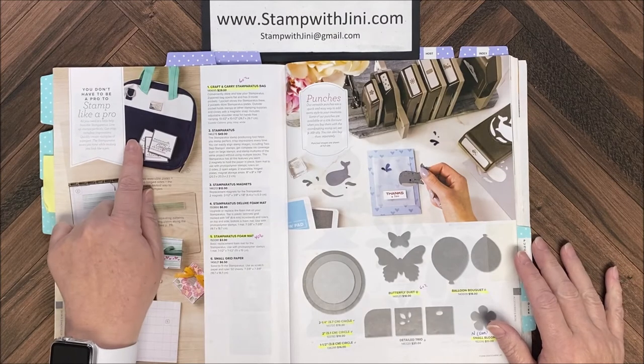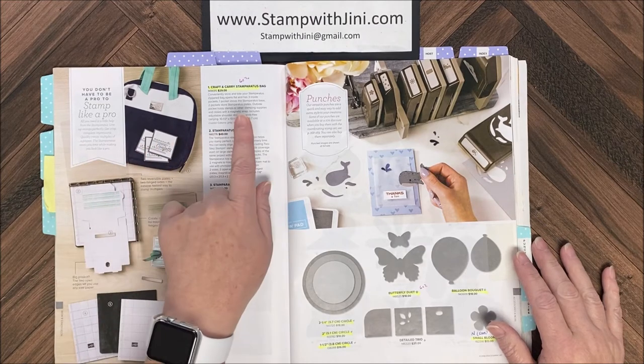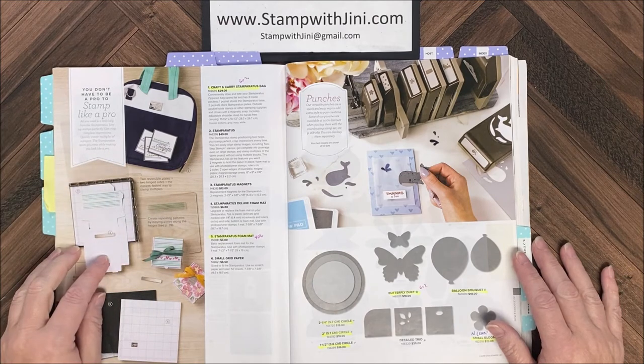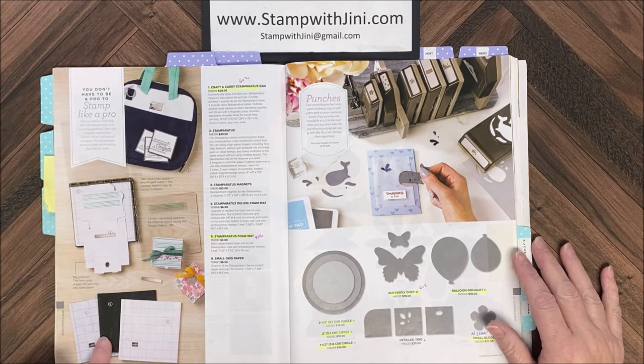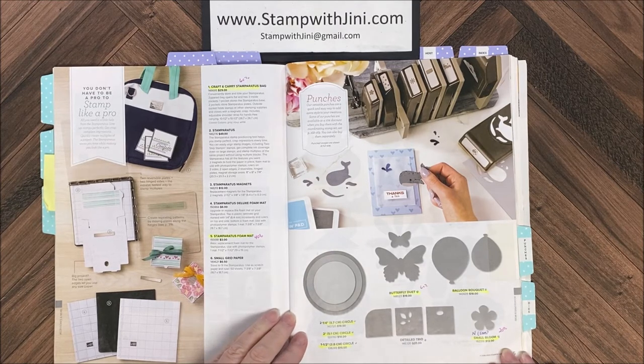The Craft and Carry Stamparatus bag. If you haven't gotten one yet, this is a fantastic deal at 60% off, and it keeps everything nice and neat in one place. The foam pad, of course, is also discounted at 40% and will be leaving also. We're losing quite a few of our punches, and if you're a punch lover like I am, you'll want to get these before they're gone.